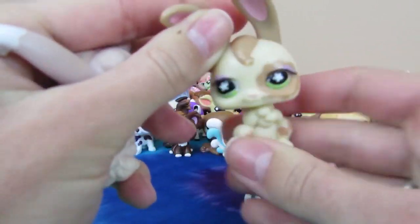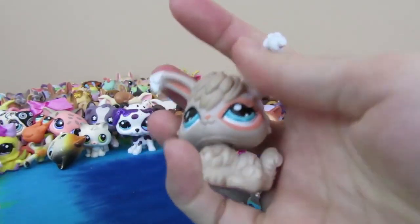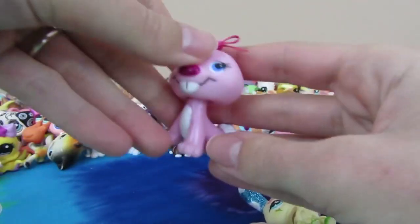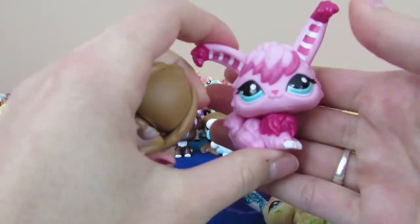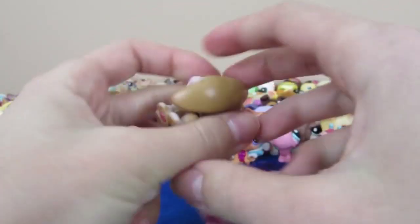This one's not sure. And then this bunny, like a gray cute bunny. This white bunny with a pink magnet. Oh my gosh, how are you still in the bag? I'm not really sure about, that's not a Littlest Pet Shop. This is one of my first bunnies that I got. I really like her a lot.